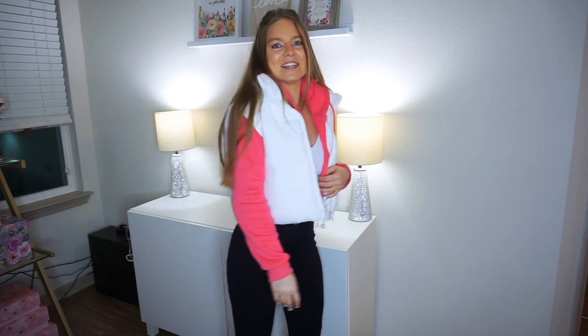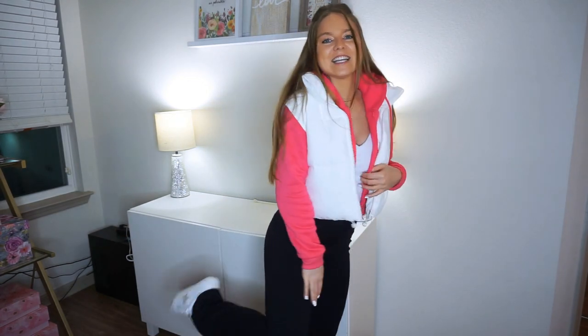All right, y'all, this fit, I feel like a lot of it is like 2010, 2012 fashion coming back and I'm kind of here for it. I kind of love it. I love this sporty casual look. I had to include it.